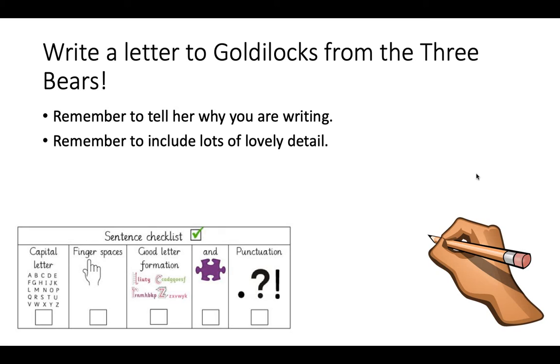And then I want you to include lots of lovely details, so adjectives. And remember, we always need our conjunctions, okay? So remember to look at our sentence checklist and make sure you've got everything. So pause your screens and have a go at writing that for me.